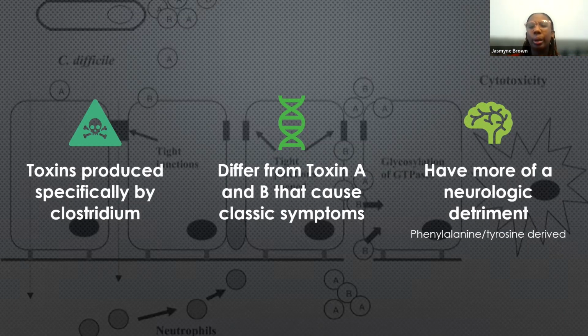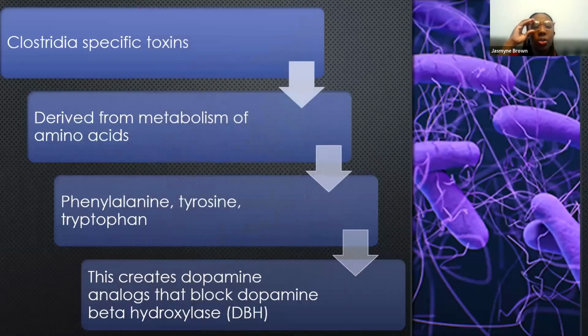And the reason why, these are more related to the neurologic system because of the amino acids that they come from. Okay. So those Clostridia specific toxins are derived from the metabolism of phenylalanine, tyrosine, and tryptophan. Okay, so basically the Clostridia takes all of the amino acids that you're eating and produces its toxin. And sometimes what you'll see in individuals is actually they'll unintentionally either stop eating. So you might see this in an anorexic patient or a patient with disordered eating.